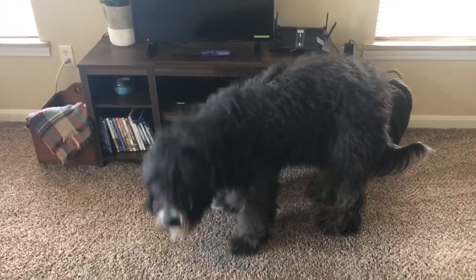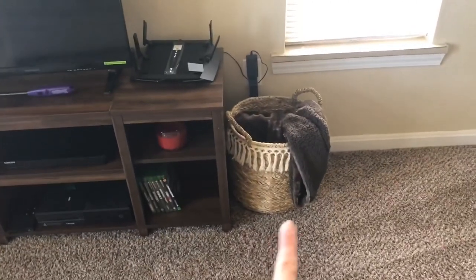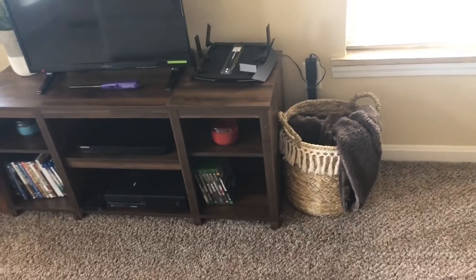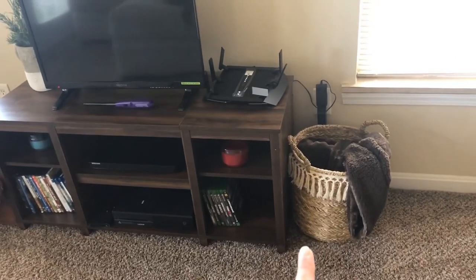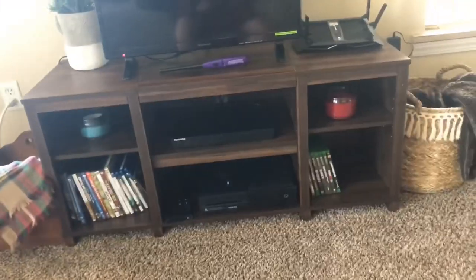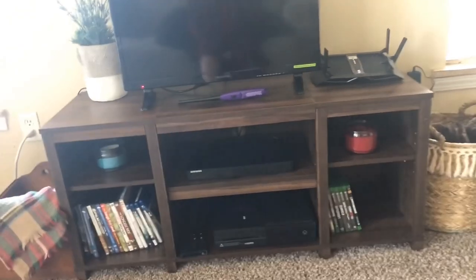And then from the couch looking forward, hi Lincoln, come here, watch out, come here, good boy. So you have a basket right here. I got this from Hobby Lobby, I think for like 11 bucks, but it was on sale. So I think overall it was like 8 bucks with a little throw blanket that Jordan's mom gave me. And I actually bought this entertainment center from Walmart, I think for 60 bucks maybe, a little less.